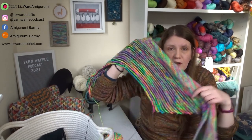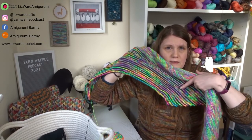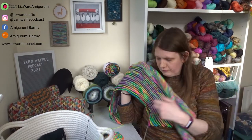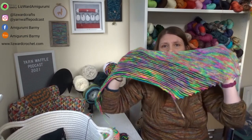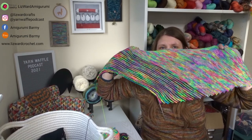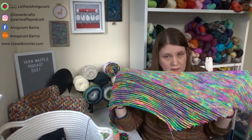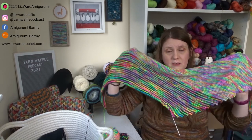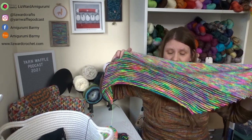So when I ran out of the silver linings, I started striping in the Riot to keep on going. And when I have finished the charcoal rainbow, it will just be plain neon on the end. So yeah, it's going to be a riot of colour, and it's just going to be fun. And it is just a joy to knit, because it is all garter. There is pretty much nothing you have to think about apart from a few increases on the ends.